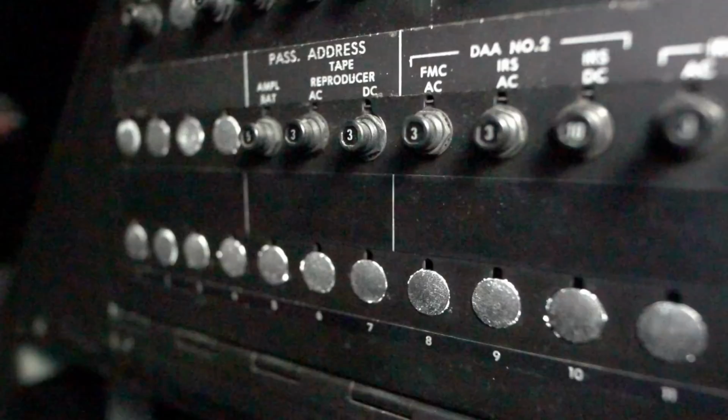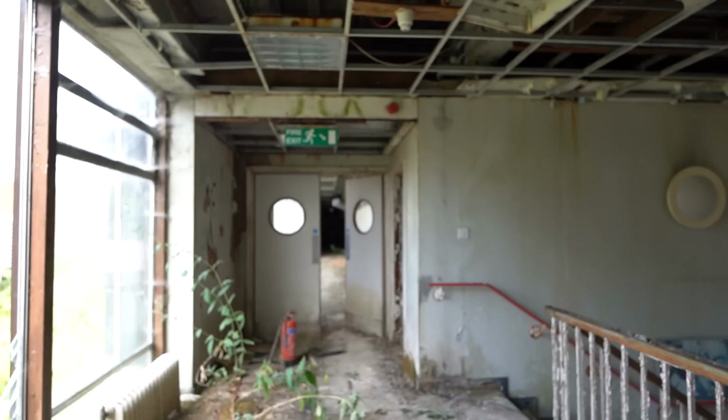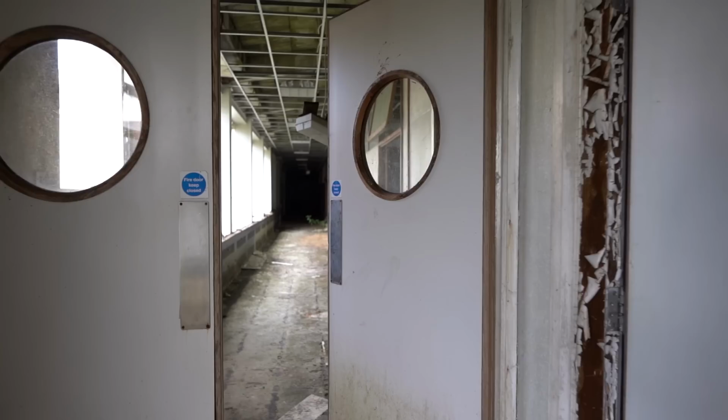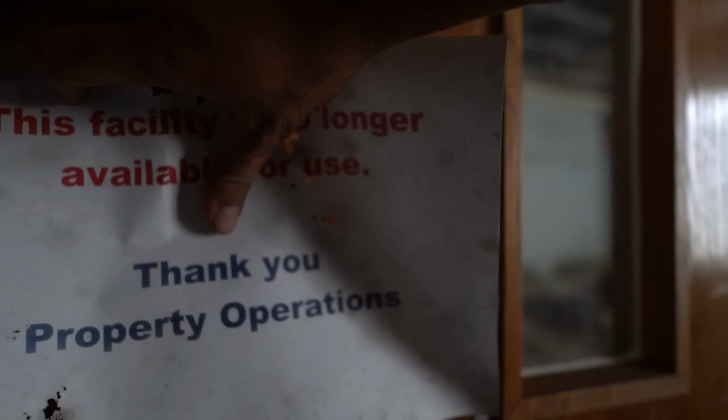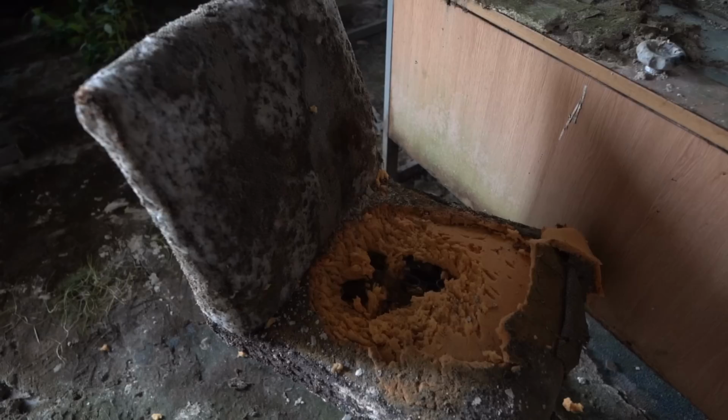We're back in one of the other buildings, in which we met the Fox yesterday. In this building you can find a lot of classrooms. If you like mold and decay, this is the place to be. This facility is no longer available for use. No shit. Nice decayed classroom. The smell is pretty bad in here, man.